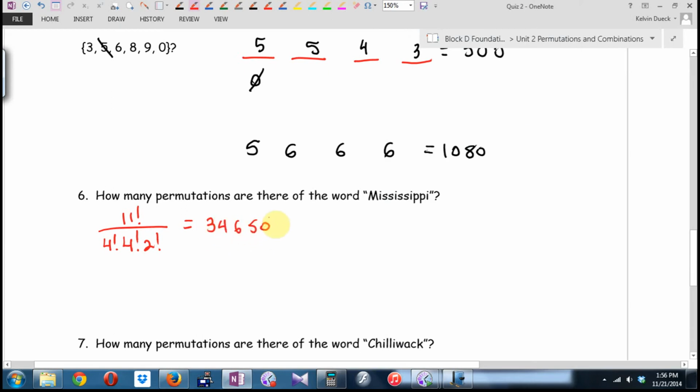34,650. What if I said, how many 4-letter permutations are there of the word Mississippi? In all honesty, that's a fairly nasty question, and it would require an entirely separate lesson, and I'm not going to do it. So if I give you, Chelsea, the same letter appearing in a word, give me the whole word. Okay? At least for now.